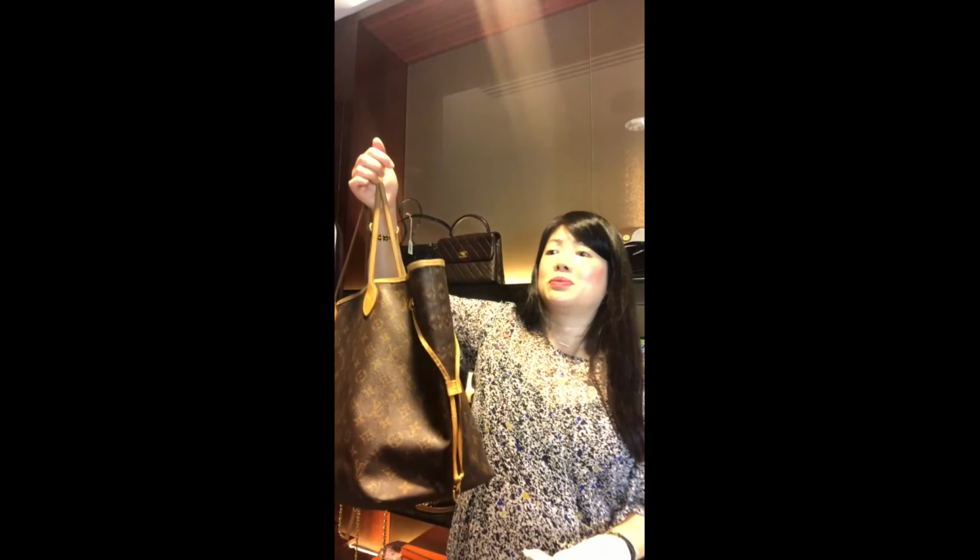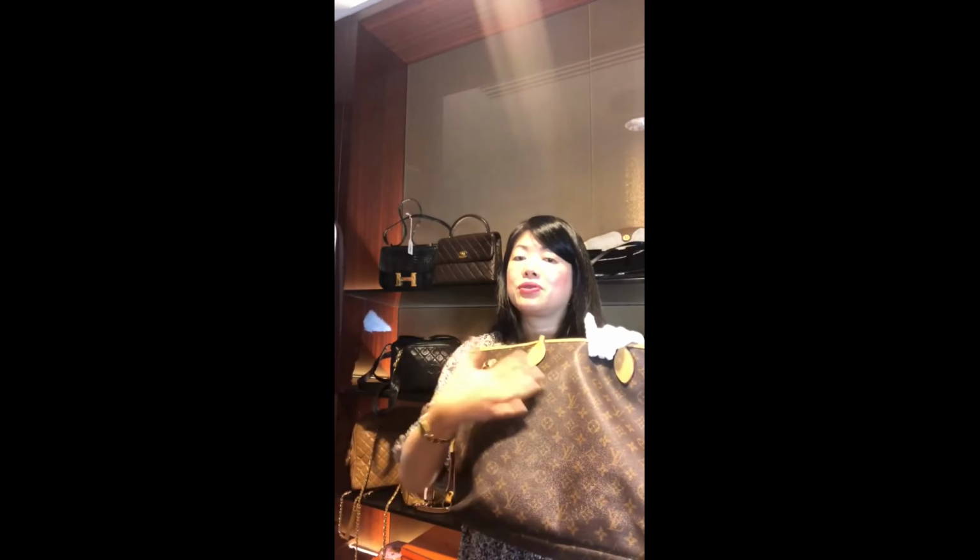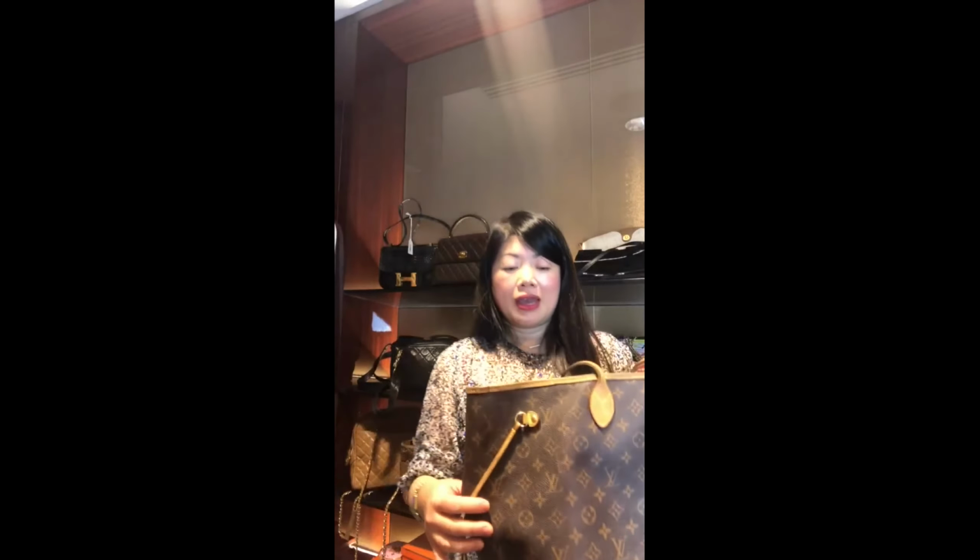Didn't we say once that they hold like 9? Yeah, apparently they can hold up to 5 kilos or something like that. 5 kilos, and I don't know how, but Louis Vuitton do infrared laser testing, so this doesn't fade, because this is actually a canvas treated exterior.